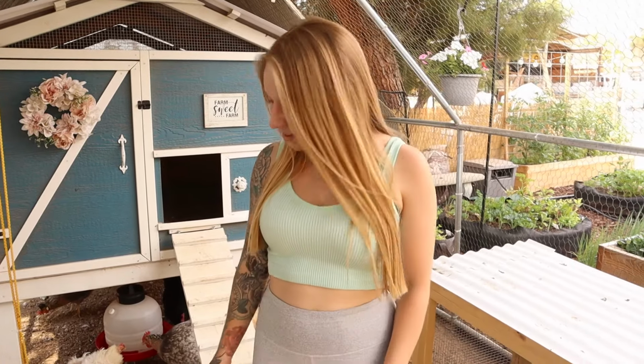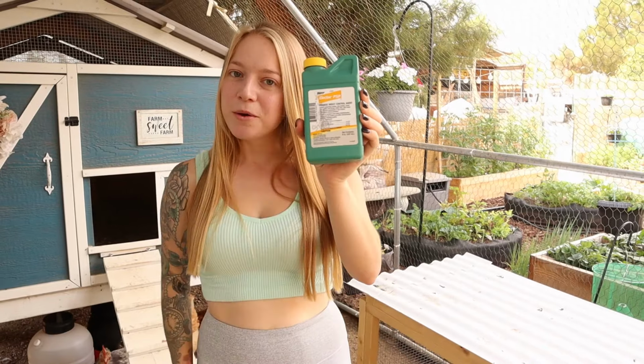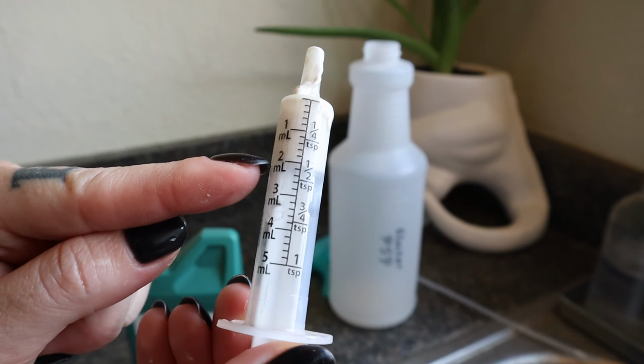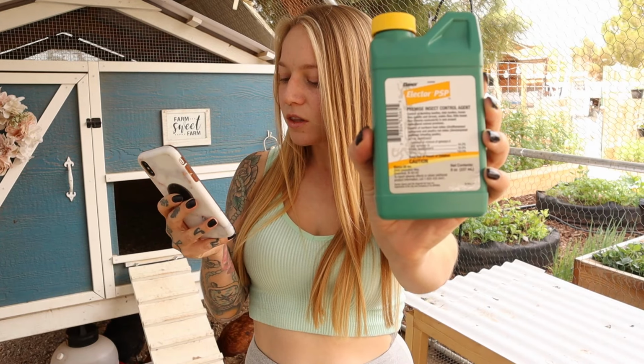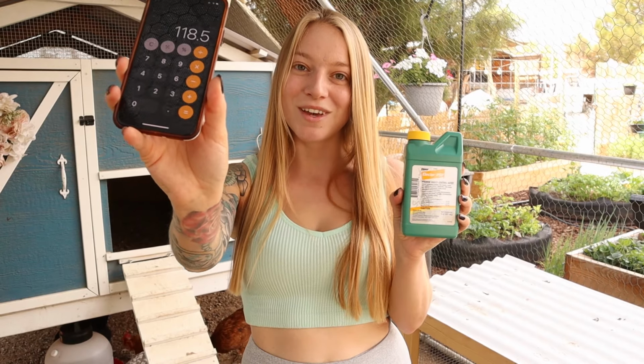There are several methods out there to treat an infestation of mites and lice, but we're going to go over the best treatment we found, and that is Elector PSP. Now, don't let its price scare you, because this is a concentrate. You mix it with water in a spray bottle, 9 milliliters per gallon. We have a 28-ounce spray bottle, so that's 2 milliliters per 28 ounces. If you do the math, 237 milliliters divided by 2 is 118 spray bottles of treatment. This will last you maybe your entire life.